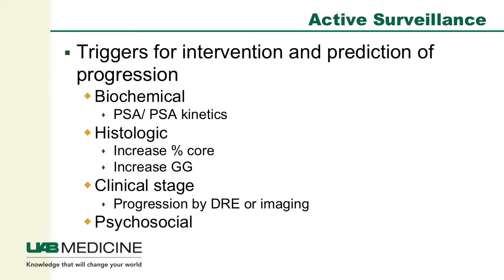Those triggers can be the PSA blood test, and on the repeat biopsies, does it look like they have more volume of disease? Do we see a higher grade of disease? Those are very imprecise ways that we're trying to get a metric of their volume of disease or their disease severity. When we're looking at volume, we're looking at things like percentage of core that's positive. We take these core needle biopsies of the prostate gland, and how much of that core is positive is one of the ways we assess volume. Another way is how many cores are positive.